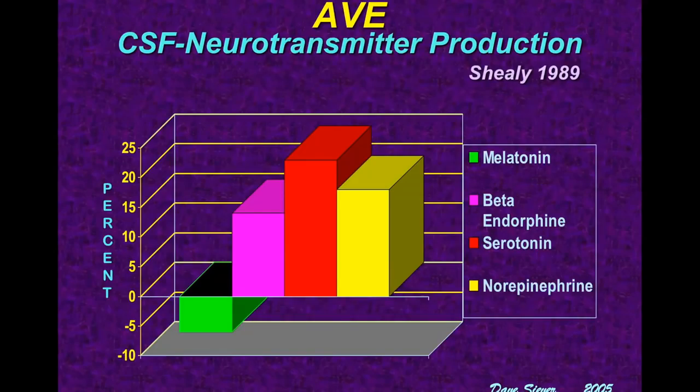And this is an example here of entrainment. This is done by Sheely in 1989, and this was done with a spinal tap. So it was cerebral spinal fluid. It was done near the Chicago area in winter. And melatonin, of course, is part of seasonal affective disorder. When we don't get enough sunlight, melatonin goes up and makes us feel sleepy and sluggish and often kind of depressed, craving carbs a lot.